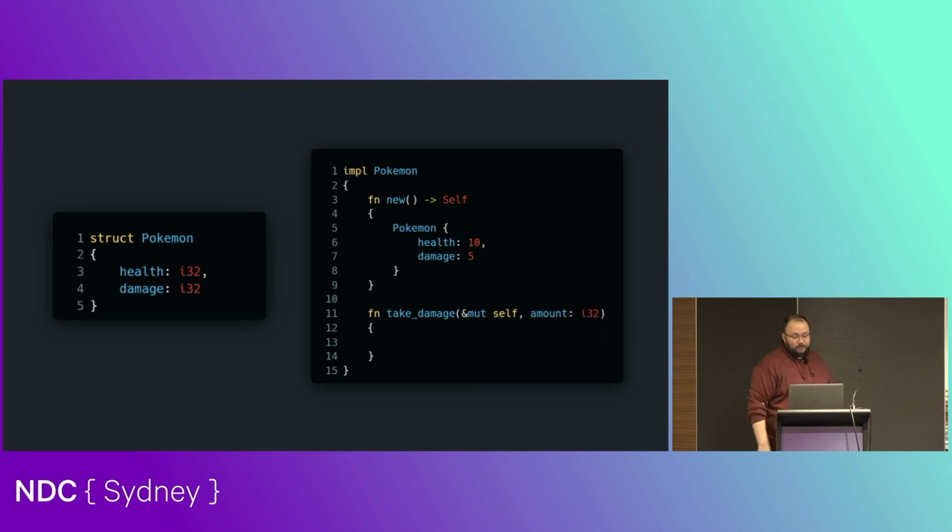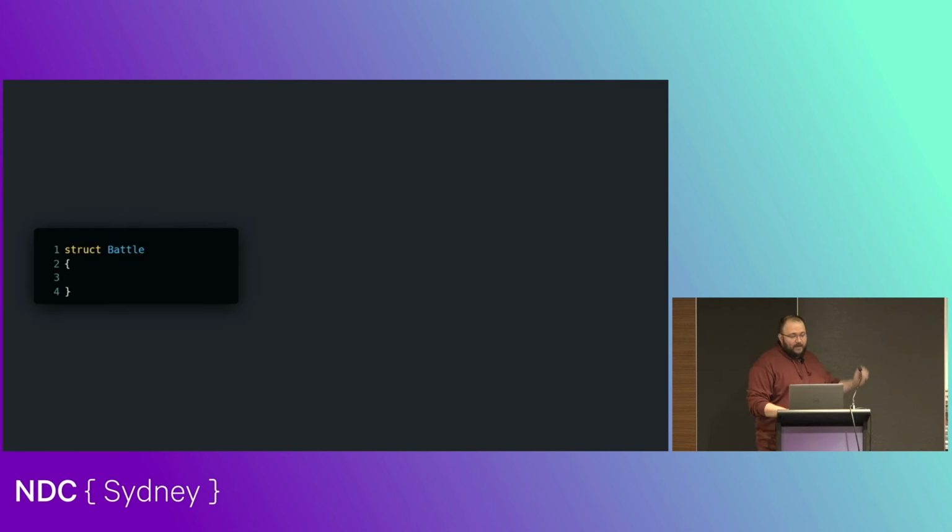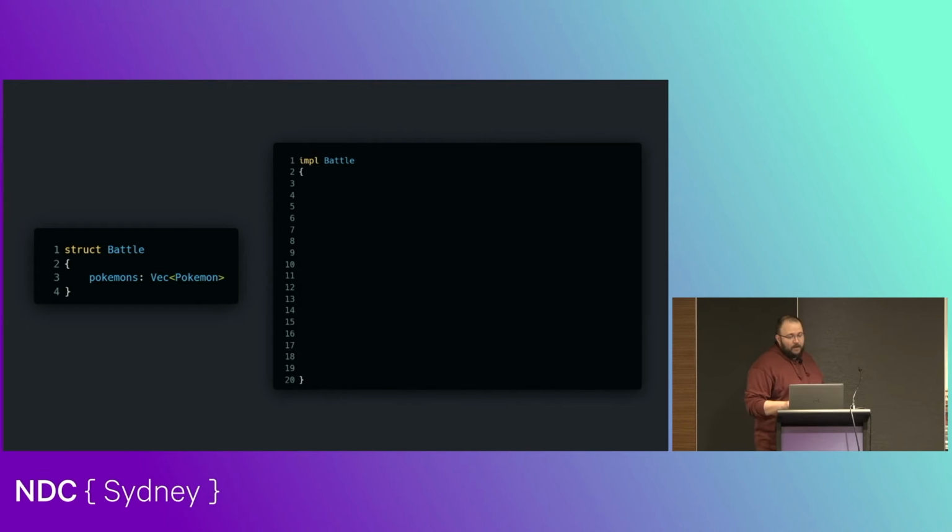Here I have a function. So you can see that this function is a part of the class. It takes a mutable self. So you can also say reference to self, and then it takes an argument as well. So unlike some languages, the this or the self is explicit in the function, right? And then I just reduce my health amount, right? Then I can have some code to ask, hey, is this Pokemon still alive? If not, cool, let's do the replacement part. And that's the battle. And I can have a vector of Pokemons. In this example, I have only 2 of them just to show you.